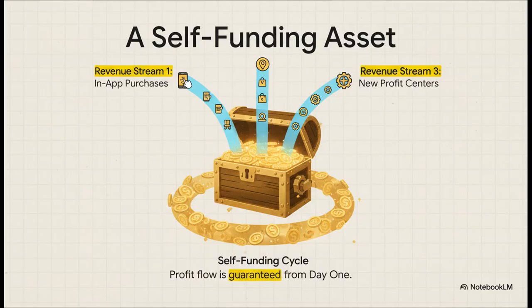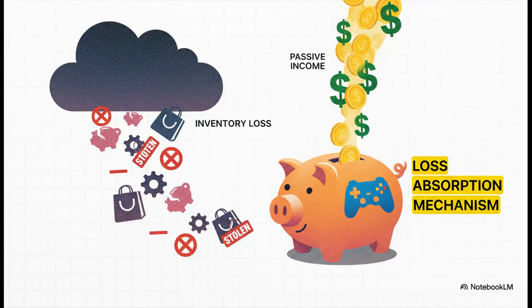And here's the absolute best part. This isn't another line item in your expense column. It's a self-funding asset. It's engineered from the ground up with multiple revenue streams, from in-app purchases to direct orders, that actually drive foot traffic into your store. The entire system is built to generate profit from the very first day it goes live. So at the end of the day, we're not really talking about selling a game. We're talking about a powerful financial tool. It's a proprietary digital asset with one clear purpose: to be a loss absorption mechanism. It creates a new passive income stream specifically designed to cancel out that quiet tax of shrinkage.